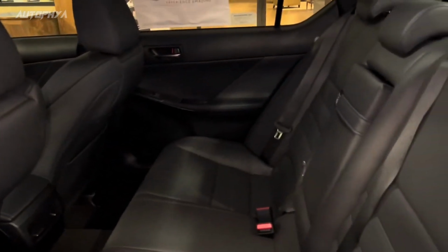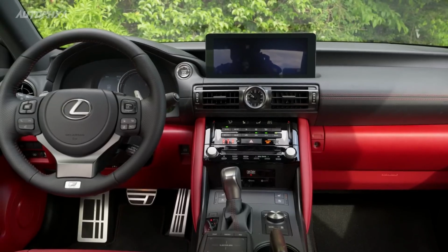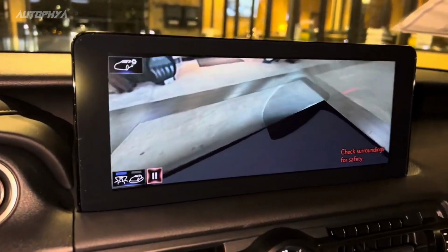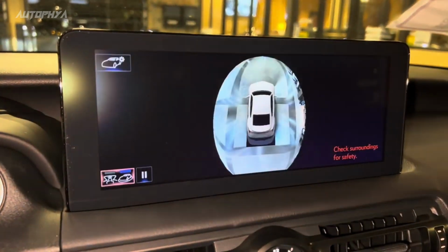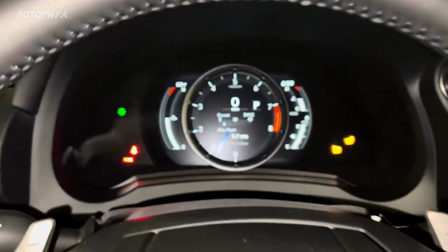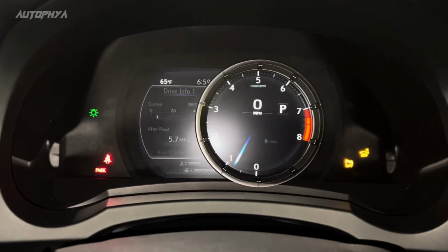Standard features include power front seats, dual-zone automatic climate control, and push-button start, while a power sunroof is optional. The faux leather feels as soft as the real thing. An 8.0-inch touchscreen infotainment system is standard, while a larger 10.3-inch display is optional and includes in-dash navigation.